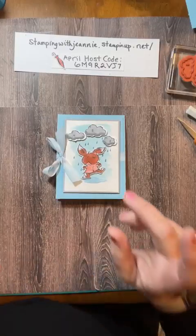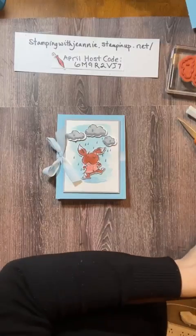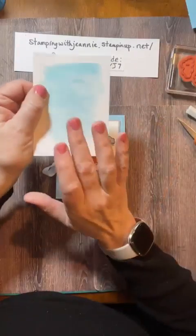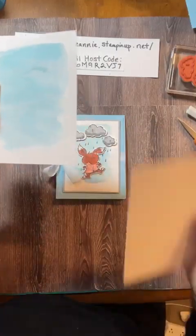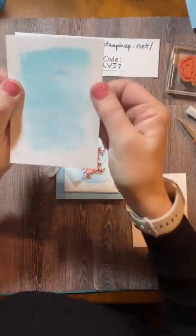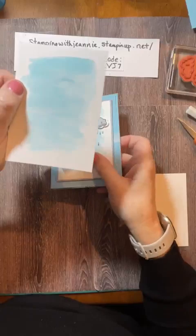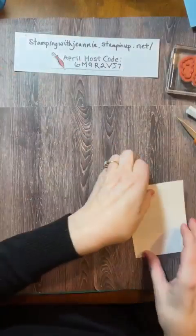So not Pacific Point. So what I ended up doing was I did actually do it again, and this is what I'm going to use, because I'm not going to be able to use the one that I do right now with you because it's going to be too wet. It's going to have to dry for a second. So we don't have time for that on our Facebook Live. So let me show you how I did it.